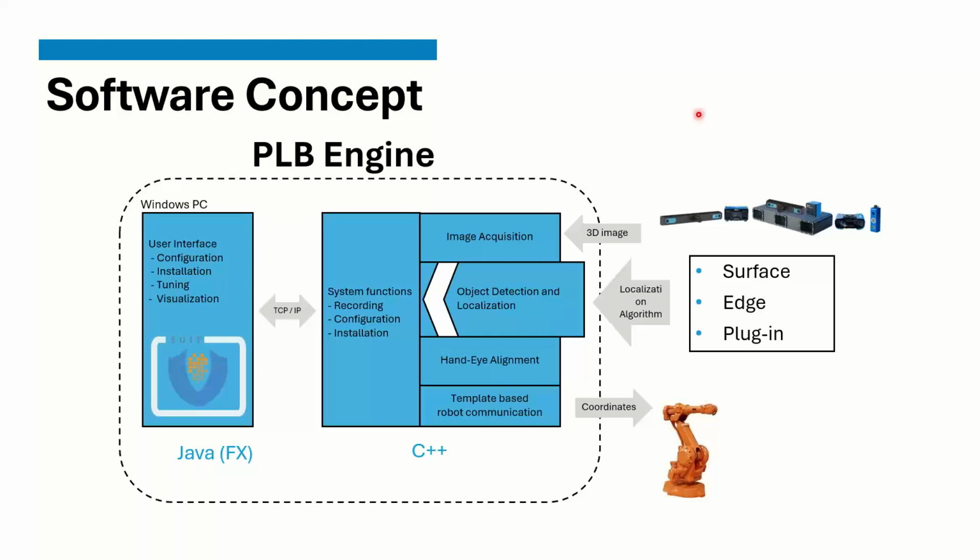The PLB software we consider as more of a platform than a particular product, right? So the platform of PLB is what we can mold. PLB is just this core software, and then there are different modules that get attached to it. The two main modules that matter are the image acquisition module, that's the camera that you're using, and the other one is the object detection and localization module. That is the algorithm for locating something in the image.